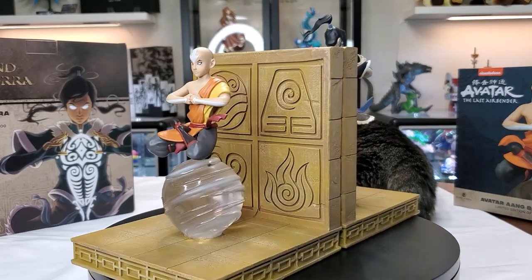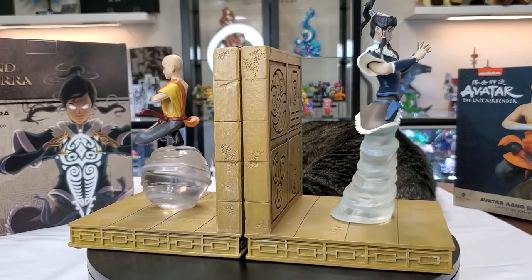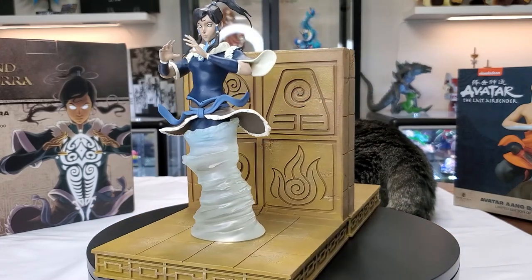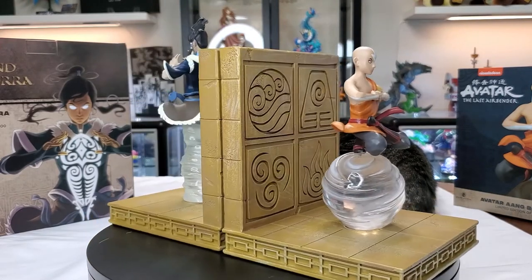But let's get on to the conclusions. What do I think? I think these are fantastic. I've been saying that over and over again. I think they're definitely worth the price. If you want something that's functional and nerdy at the same time, perfect. Absolutely perfect. Overall, love the packaging.